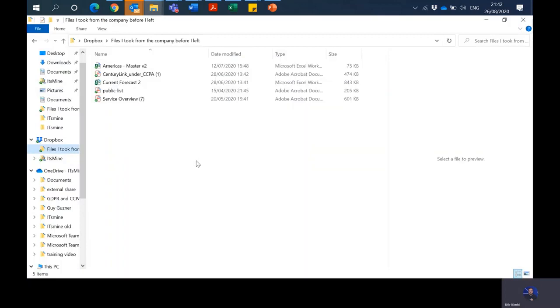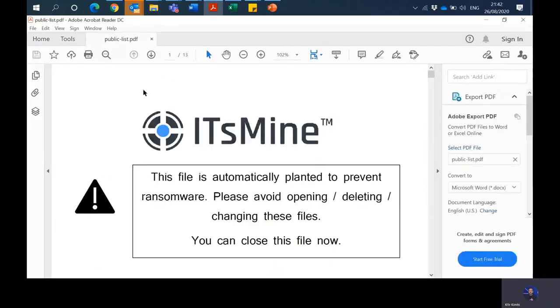So I'm a user that just left the company and I took a massive amount of data with me. On my private Dropbox, I have the company's property. As a user, when I open up one of the files, in order to see the content, the file needs to call home. And in this case, I open a file that belongs to the security team, files that no one should access and no one should open, and I definitely shouldn't have taken it from the company. It was there to protect against ransomware.